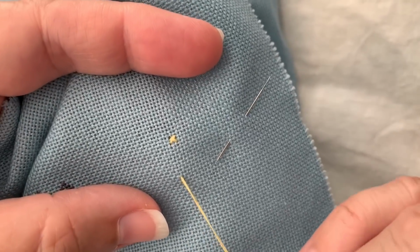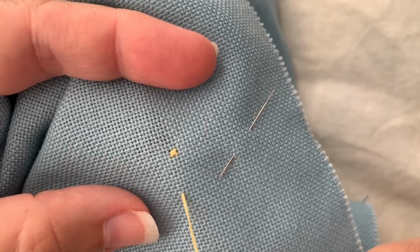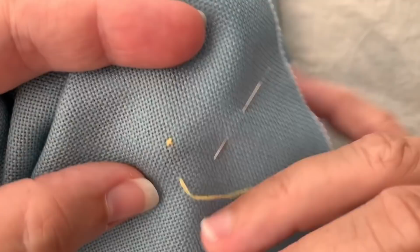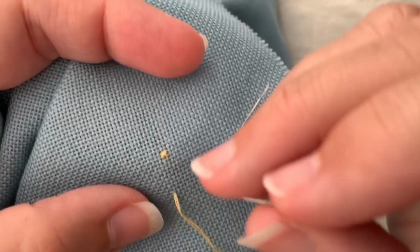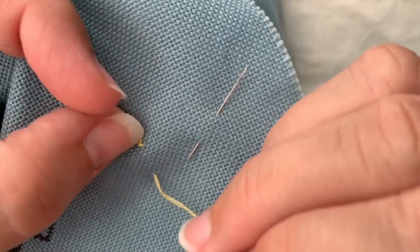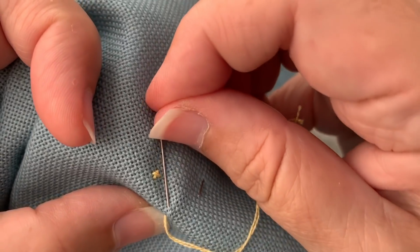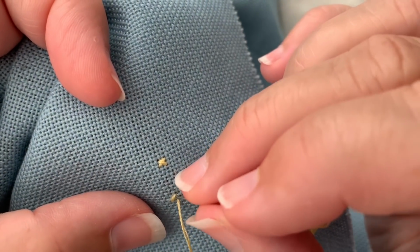Now, whenever you're skipping like that, make sure you don't pull that strand that's laying across the back of the fabric too tight, because then you'll end up buckling the fabric. So you basically want to have it just laying along the fabric. And then there's that stitch.